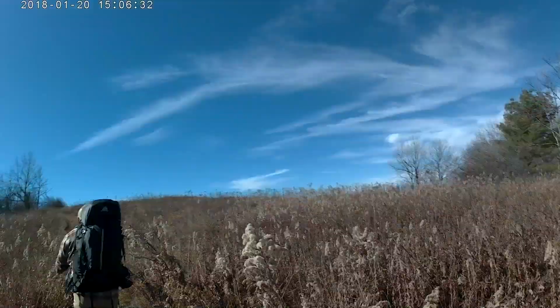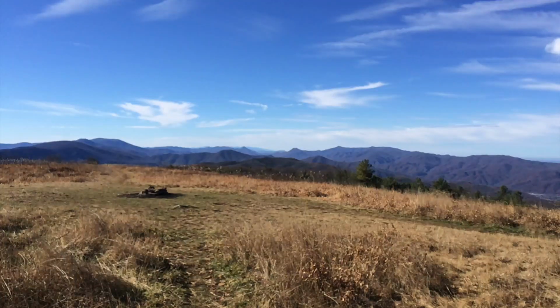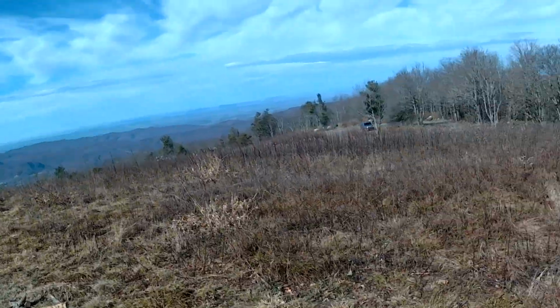Alright guys, we're maybe a mile in. We're coming up on this big bald. Got a really good view. Been hiking probably 30 minutes, trying to make 2 miles an hour at least. This is our big old bald.